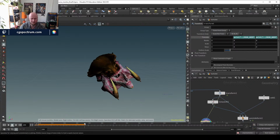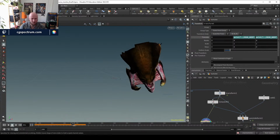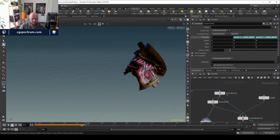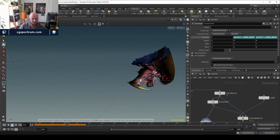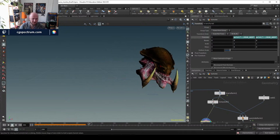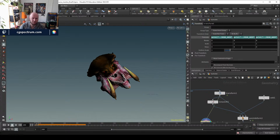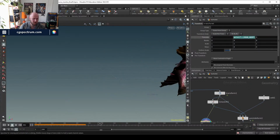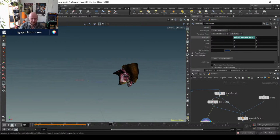Or what if I just stabilize Z and Y? So now I've got this kind of translation that is stabilized back and up and down, but I've got this horizontal motion. So you can choose to only stabilize a particular vector if you want to. Like if we just wanted to stabilize Y, then we could leave just the Y stabilization in there, so it's not moving up and down, but it can move side to side. So you can kind of balance that stuff.